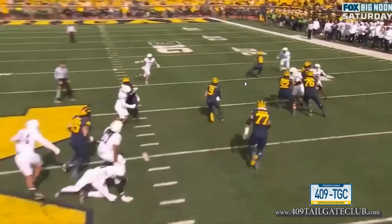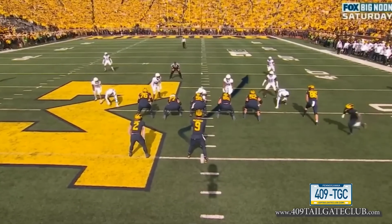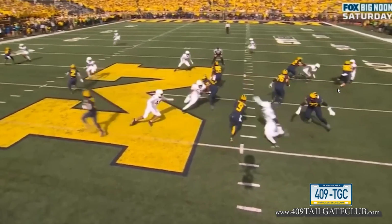Let's watch this thing again. I really want to show you this, and it's really important that you see how this works. They fall for the jet sweep. We can get around. Then watch. Nobody extra comes to play the quarterback to this side.